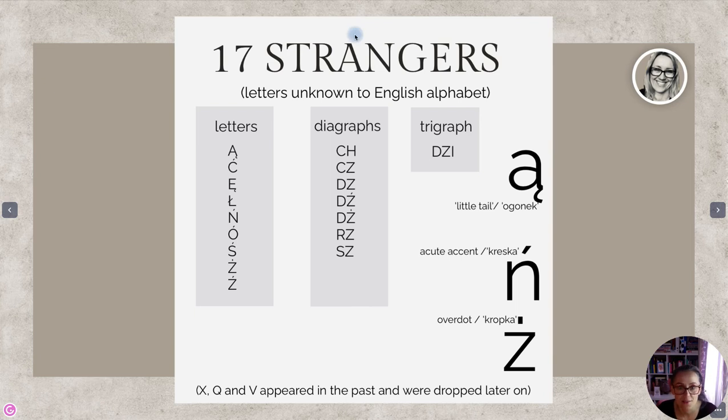Last time we talked about 17 strangers and I promised you additional exercises on words that contain those strangers, and there will be a new video on the alphabet as well. So let's start practicing. Just a little revision before we start. So let's just look once more at the letters that we've got here with our ogoneks, kreskas and kropkas.